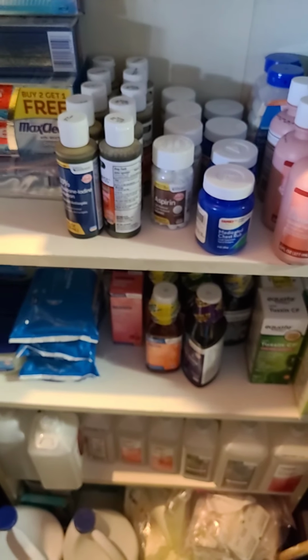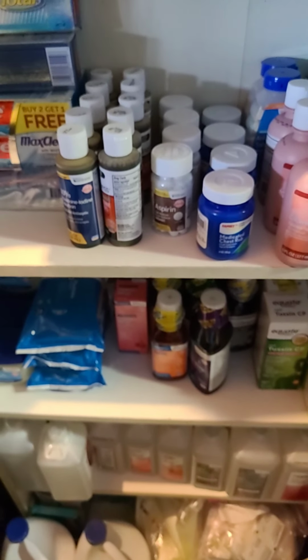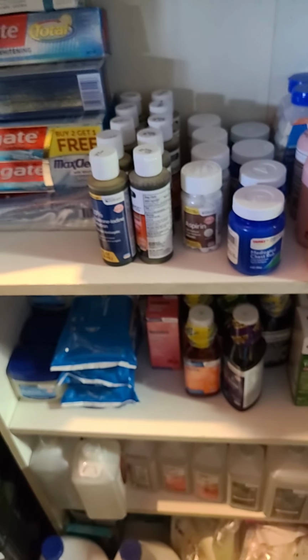Different OTC meds I recommend personally that I have taken.